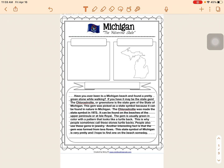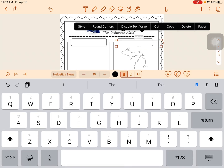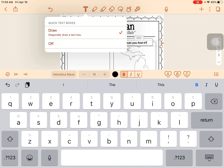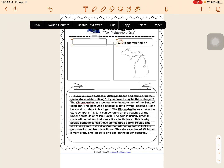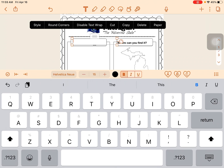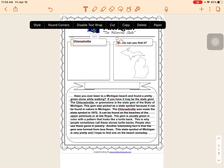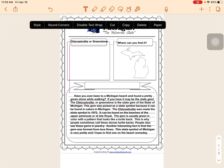So now I'm going to go up here, and here's your map of Michigan. I'm going to say, where can you find it? All right, and then I'm going to go over to the other one, and I'm going to write the name of the gem, chlorastrolite, or greenstone. Right, I'm going to make that fit.